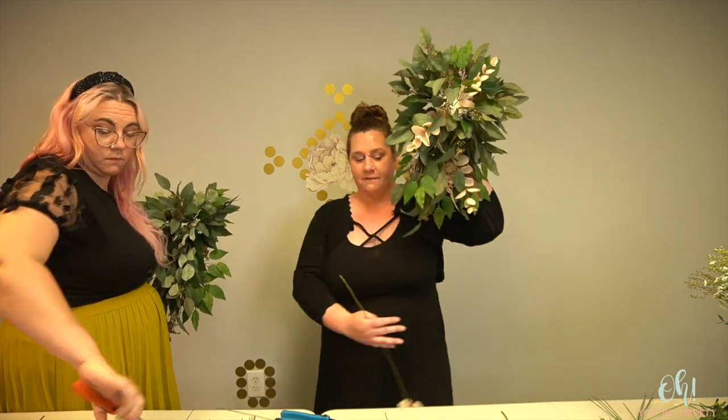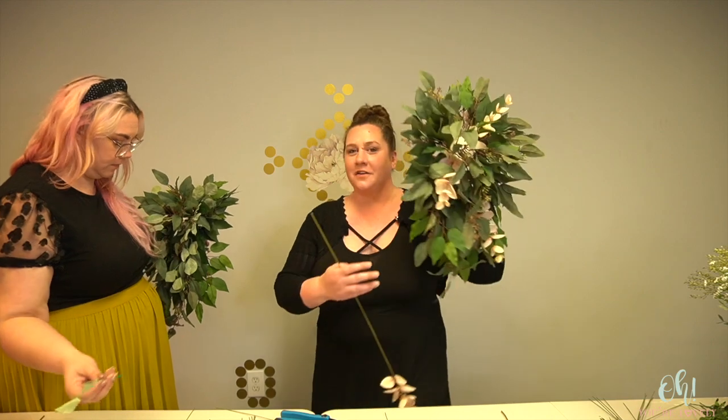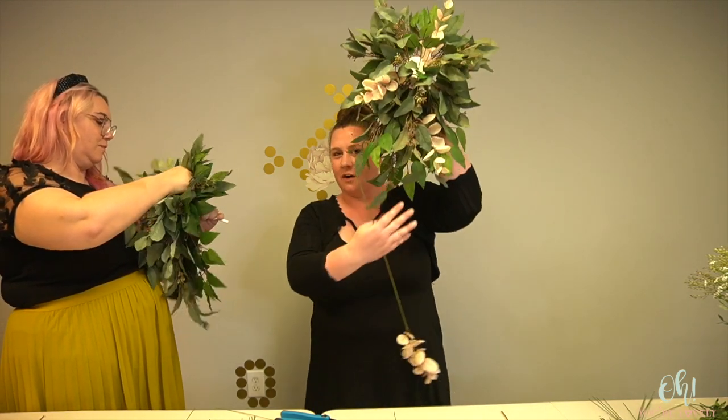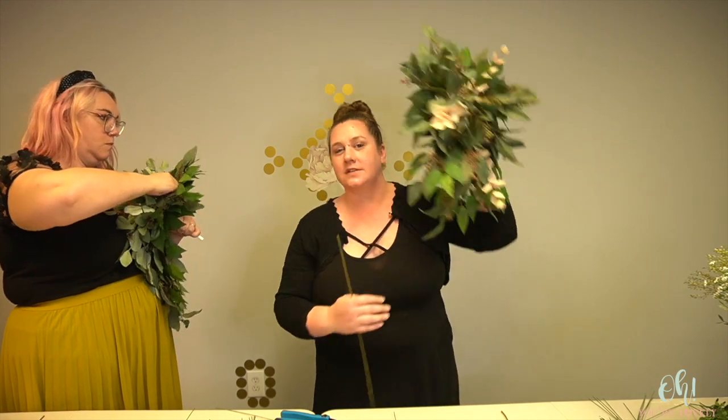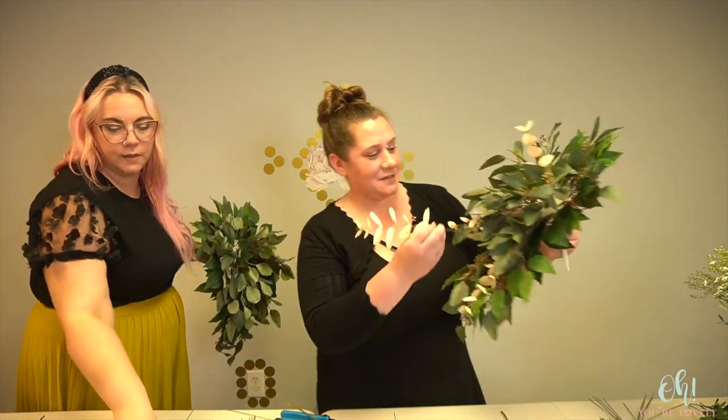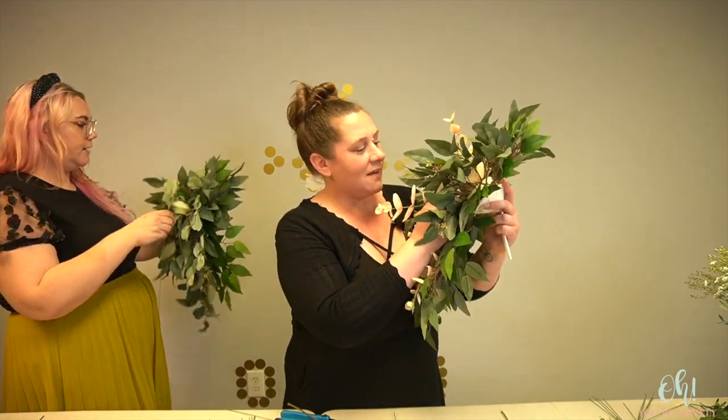And on flowers, if you're trying to go down that far, we'll talk about this when we're adding in the flowers, but you can glue flowers directly to your greenery. I do it all the time. There's no reason why you can't do that.